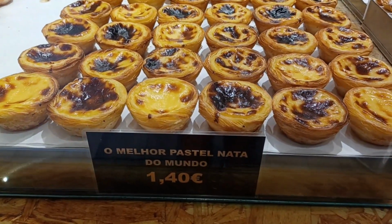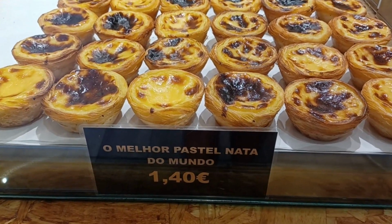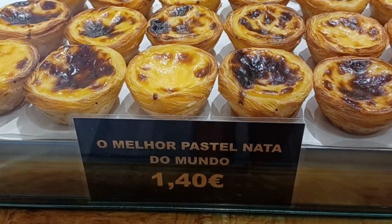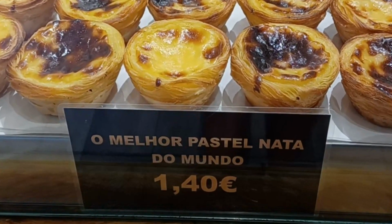Great spot. If you can make it out here, it's just a train trip, less than an hour from Lisbon. And there's a few other things to see in Pinhel Novo. It's not really a tourist attraction type city, but this place has some of the best Pastel de Natas in all of Portugal, in my opinion. So it's definitely worth the stop on our little Pastel de Nata crawl today, and a great way to start the day.